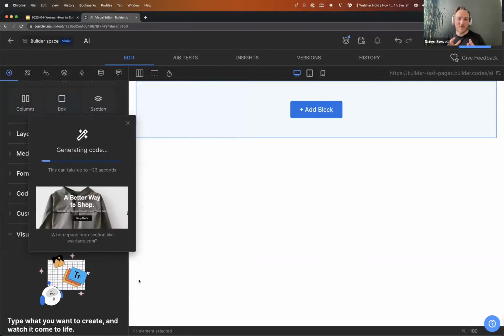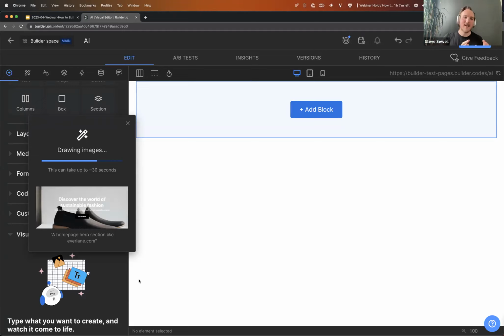Now, this takes a little bit because just like ChatGPT, which I hope everyone here has used, we're actually streaming in the response piece by piece. Unlike with ChatGPT, where as the words come in you can read them, when you're doing visuals you need to get the entire response from the AI, and then we'll output that in a way that we can now select from. So this takes a minute.